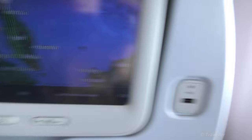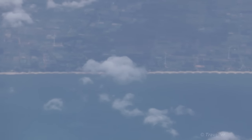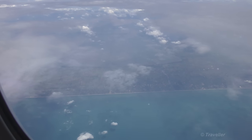There's a coastline down there. Looks like endless beaches down there. There's a narrow strip of land with sea on both sides of it.